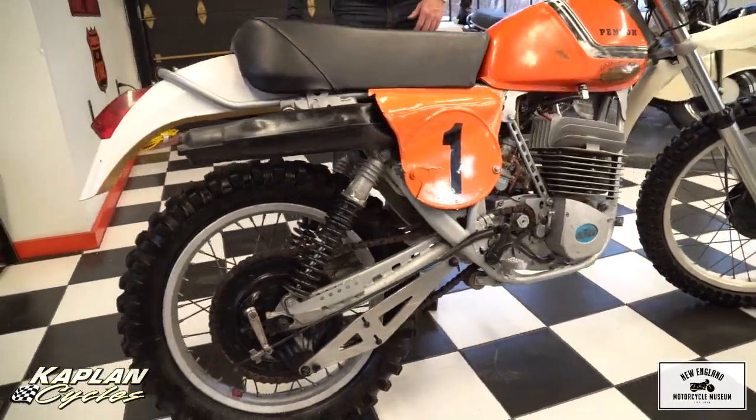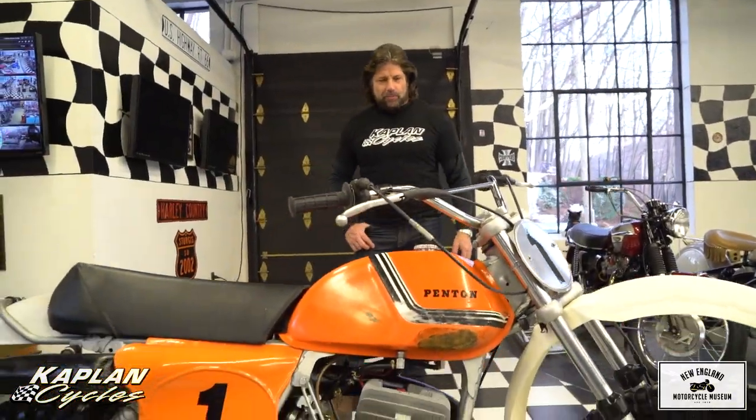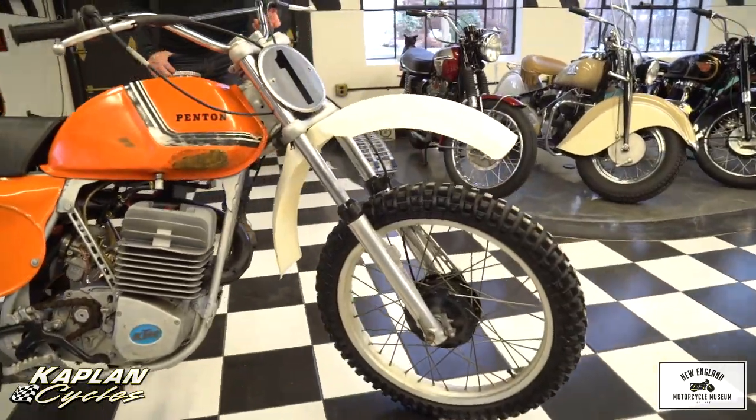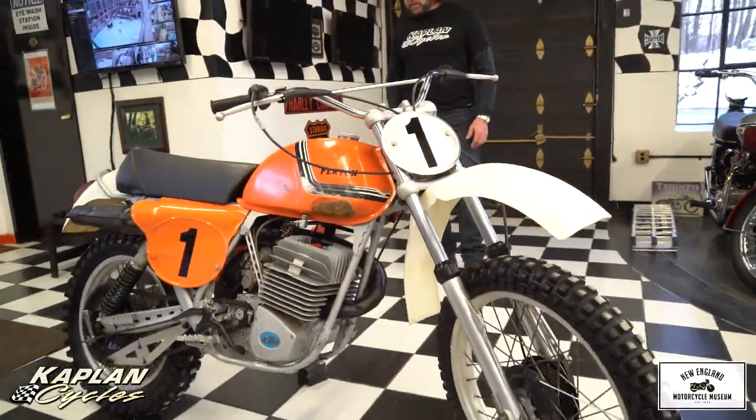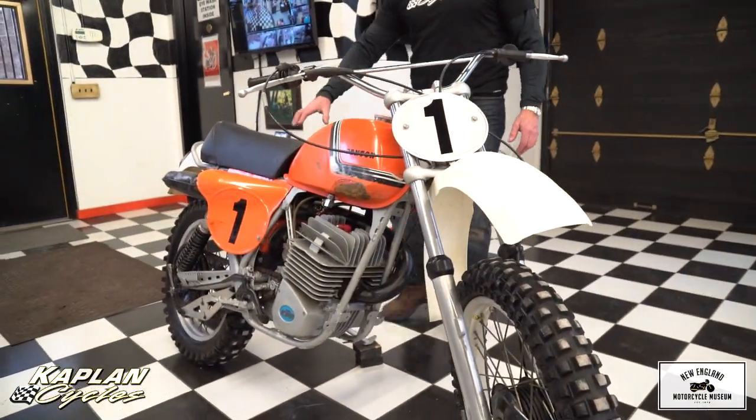I took it for a spin down the road. It has like an overdrive 6-speed, real low first gear, very versatile transmission, and it rides really nice. Surprisingly, for a 1974, the suspension is plush, the seat's super comfortable. This is the first year of the tall seat model, I was told.